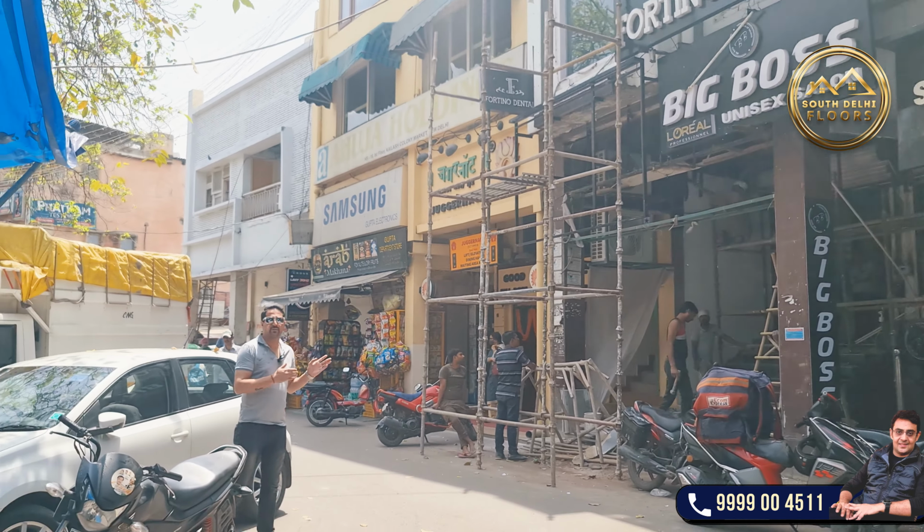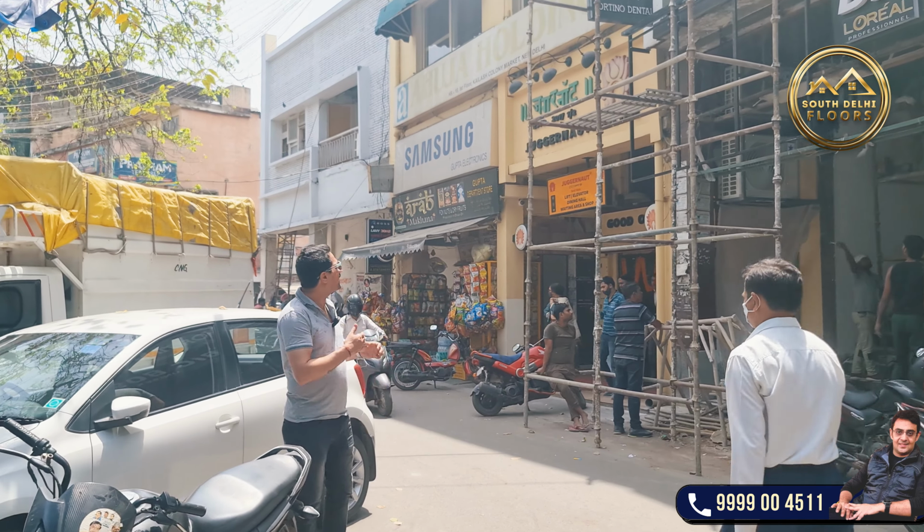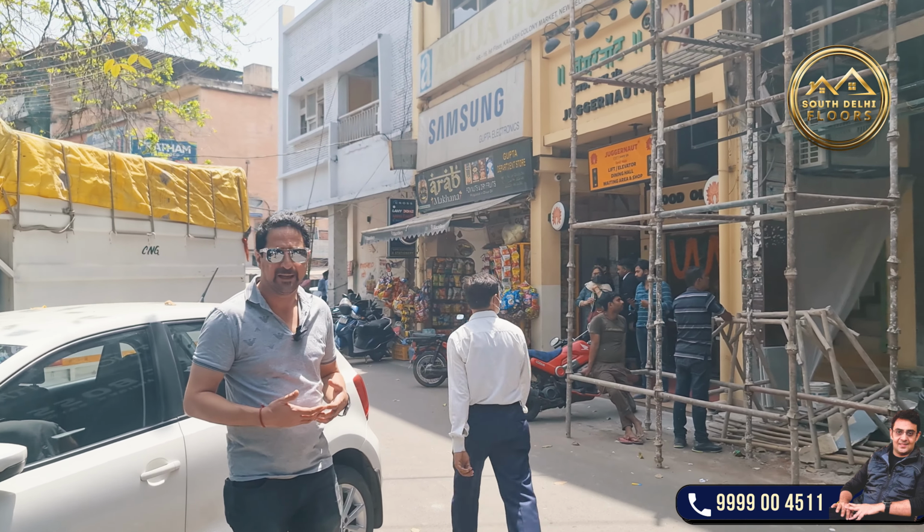So this space is right adjoining Juggernaut restaurant, which attracts a lot of footfall through the day and will act as a catalyst to the space as well.